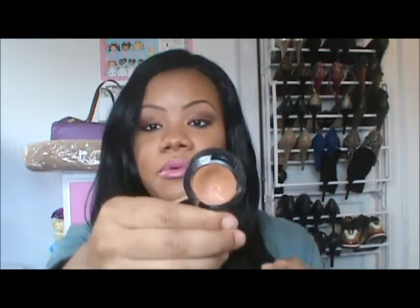Next is my concealer. My favorite concealer of the year for blemishes. Now I only have one and it is a higher end pick and it is the MAC Studio Finish Concealer. I use the color NW40 and you guys have seen this product a million times. It's a great industrial strength concealer and it just covers any blemishes that I have so easily.